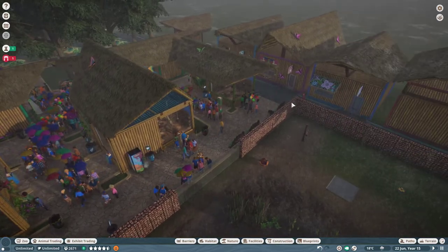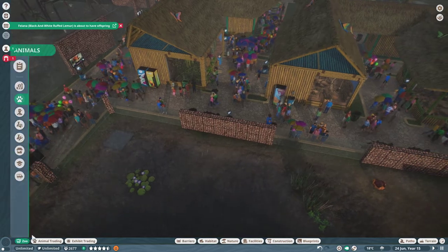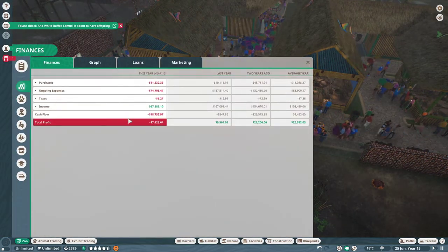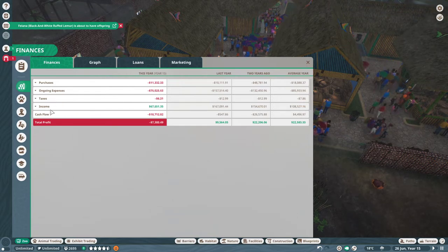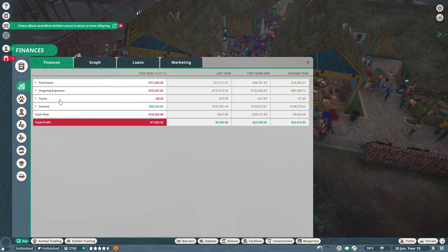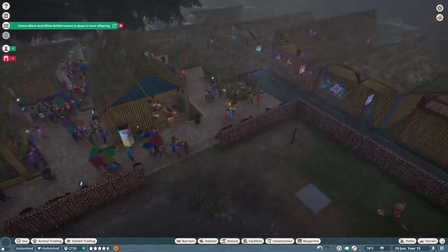Okay, get somebody over there working on that. Let's go ahead and look at our finances real quick. I'm just curious. You're kind of sitting in the red right now. Ongoing expenses is obviously going over, but we have been buying quite a few things, including elephants and stuff.